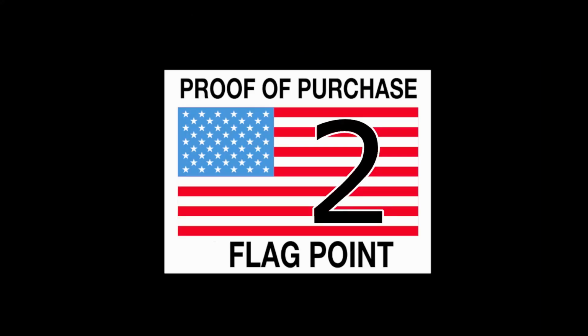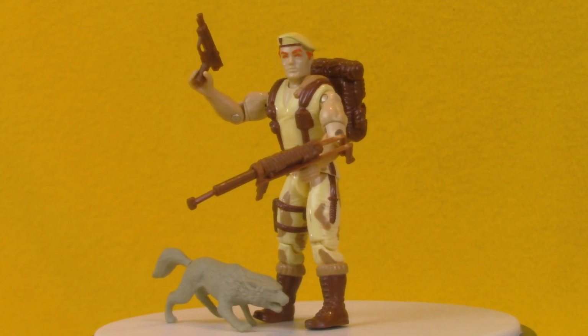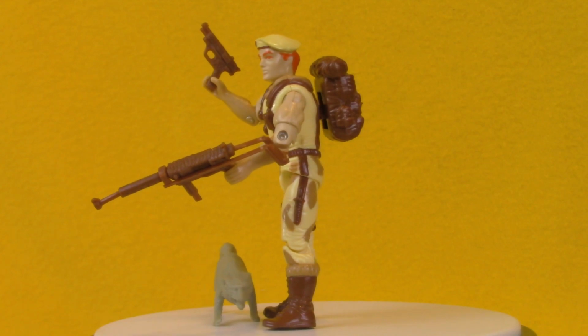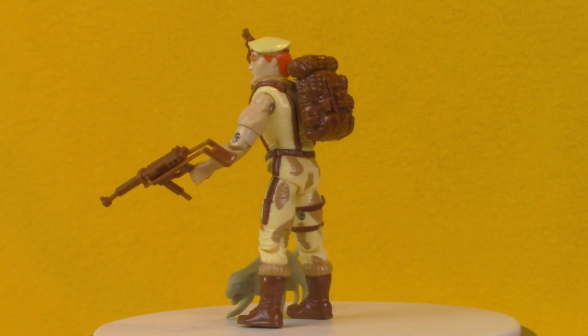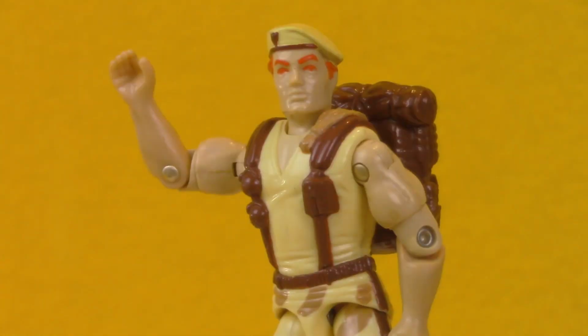That's right. The number 2 figure on our list obviously got to this point because he has a pet. We've got Dusty and Sandstorm. This figure is a pretty cool update of a character we haven't seen in a long time. A very big departure, I think, from his original sculpt, even though he's still a desert trooper. Just very different. We never saw him so exposed.